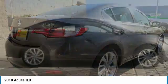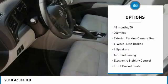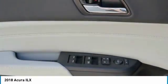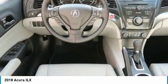Here are some of this vehicle's great options: traction control, dual airbags, air conditioning, leather-wrapped steering wheel, power steering, four-wheel disc brakes, electronic stability control, heated front seats, trip computer, power windows. This beauty will make even your house keys jealous. Drive it today.